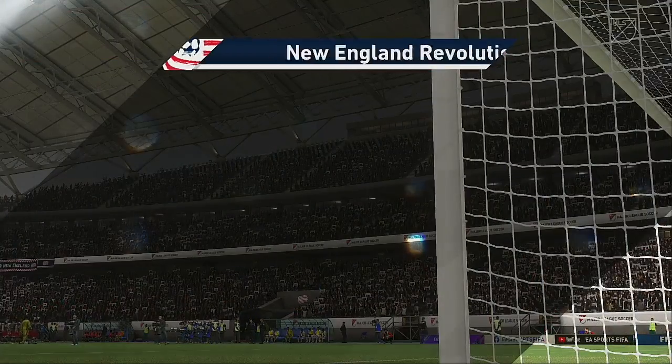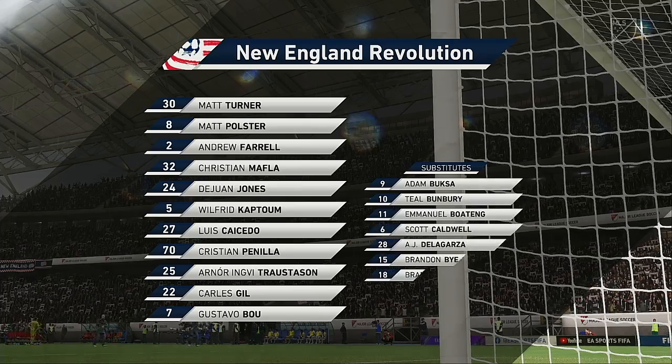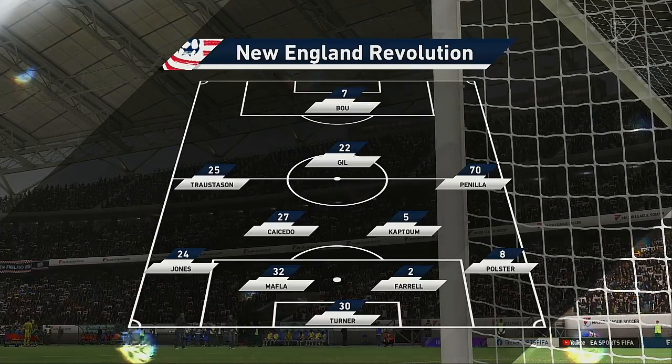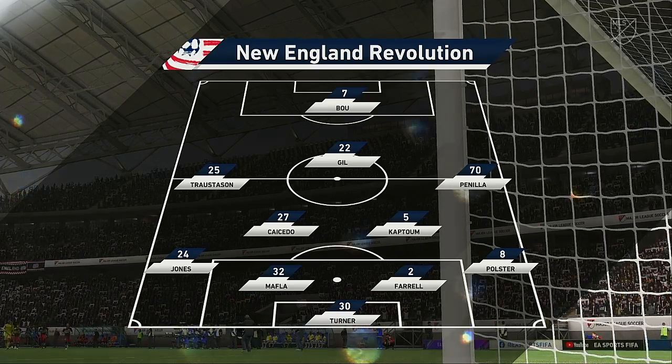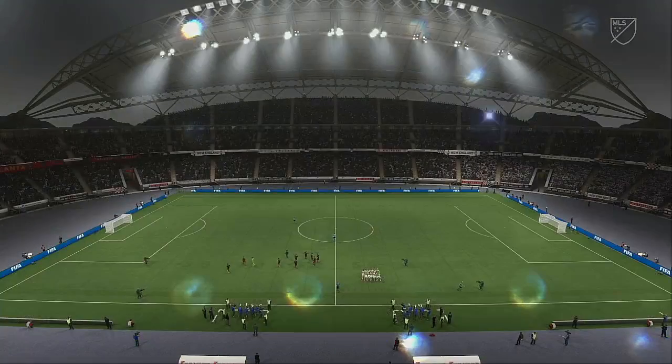Well, here is the lineup for the hosts today. And this is a formation most people in the game are very familiar with nowadays. Yeah, most coaches are adopting this formation. What it does give you is two holding players in front of the back four to protect them, but it also gives you three supporting players to that central striker.